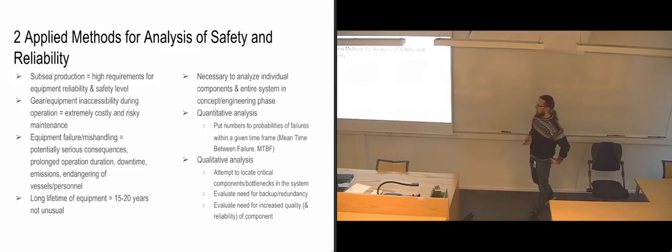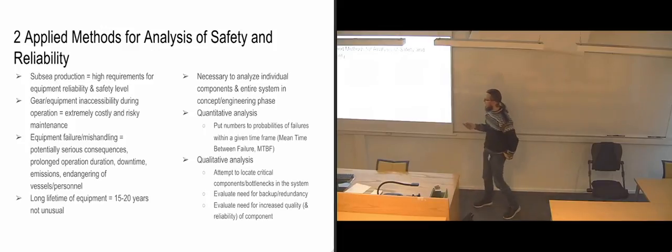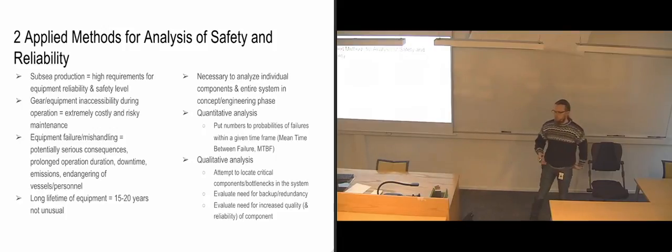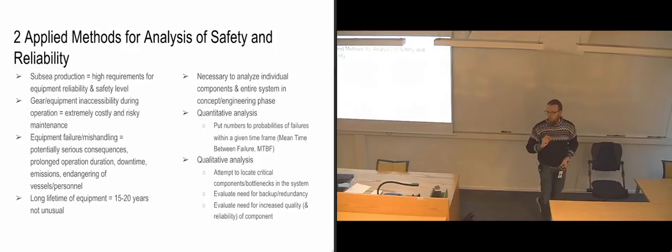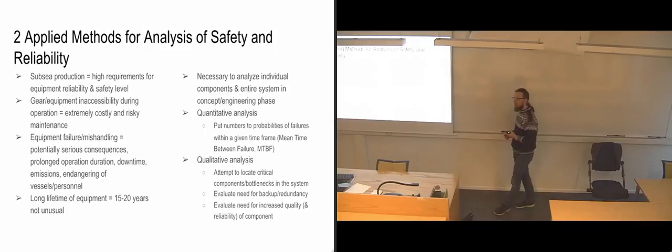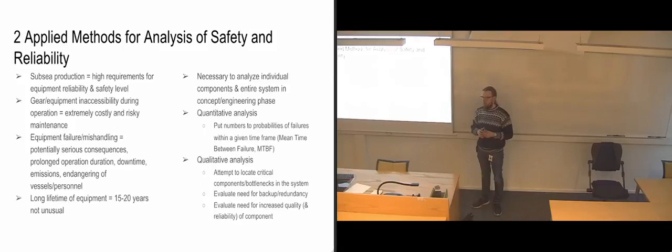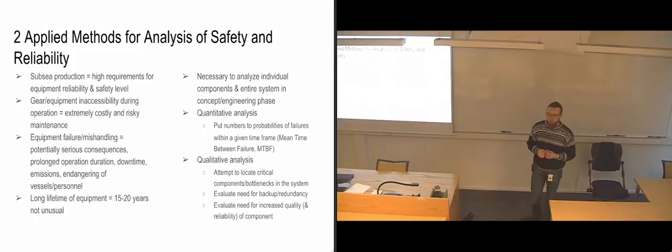They also evaluate for increased quality of a component. So basically looking at if we go for a stronger, better solution, will that help us? Do we then not need the backup? So going back to the pipeline, if we have thicker walls in our steel pipes, is that going to decrease the risk of having a leak in it? Most likely it's going to do that. So that might be something that they do. They put on a safety factor and they increase the wall thickness to a certain point, so that they have a stronger pipe to use.